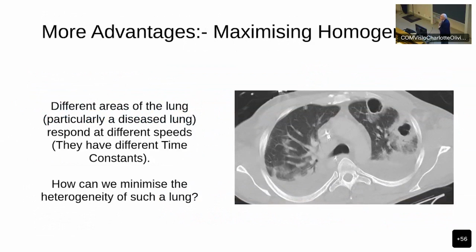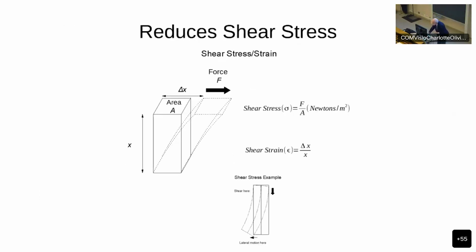But it's not just that you dissipate the energy less. If you have constant low flow going into the lung, and constant flow coming back out of the lung, then the fast parts of the lung have got time to equilibrate with the slow parts of the lung during that ventilation. You understand what I mean? What that does is it means that the fast parts of the lung and the slow parts of the lung more or less expand together. But in pressure control ventilation, they won't. The fast part goes first, and then the slow part. So you can see that between those two parts, you are always going to have shear stress. And we know that shear stress dissipates energy.